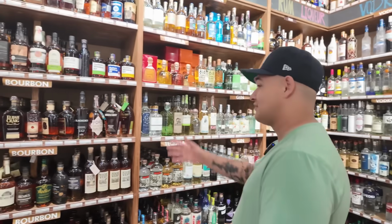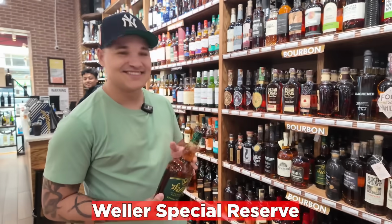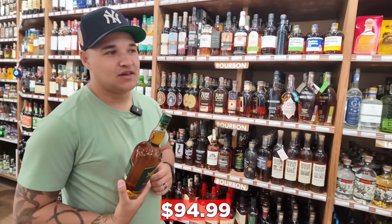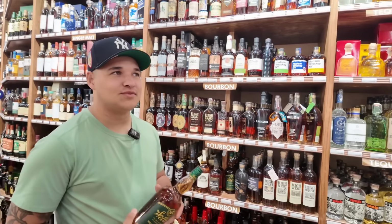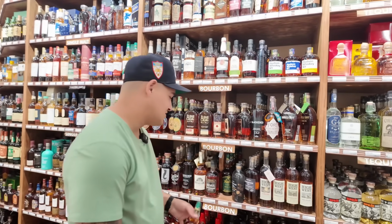So here we go. Starting on the shelf, they had some great products. Weller Special Reserve, $94.99. Isn't that wild? I think when we did a Colorado Springs bourbon hunt, the highest that we saw, or the average that we saw was like 60, and we're like, no way, 60 bucks, who's going? $94.99, just pumping it up.